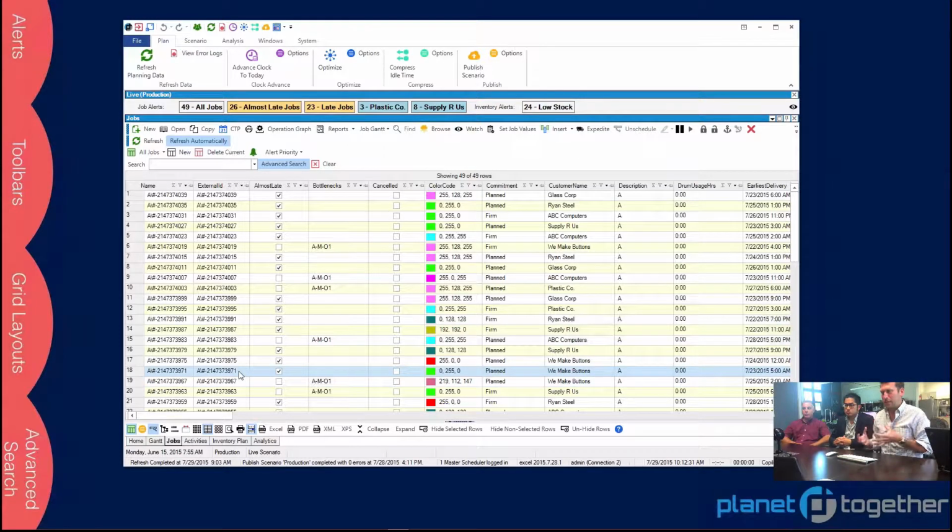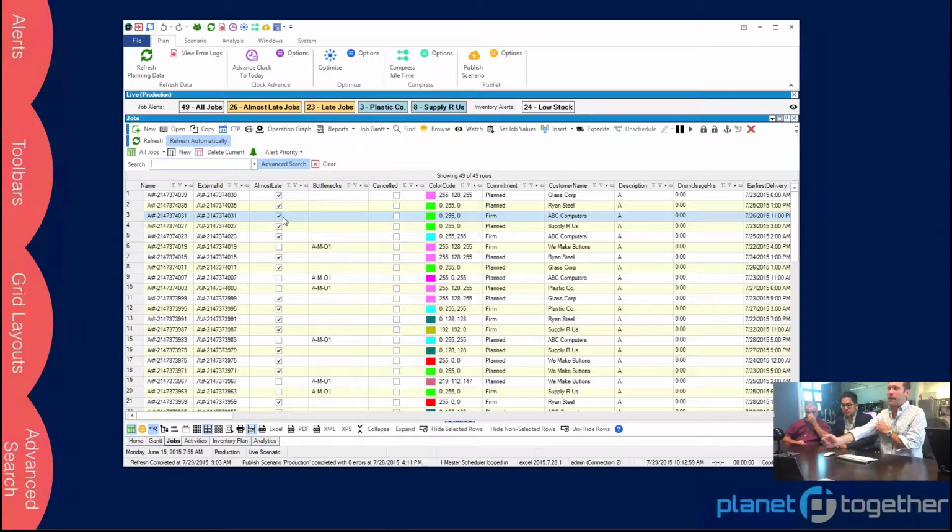So in older versions of the software, if I wanted to search for something in here, I would simply type it in here. That hasn't changed. You still have to type it in. But if I was searching, say, for a firm job, and I typed the word firm in here, it would bring me down to the first firm job on the list. It would just highlight this line. Well, that's great if I'm searching for a job and that's the only job in the grid. But since I'm searching for my firm jobs, I want to see all my firm jobs at the same time.